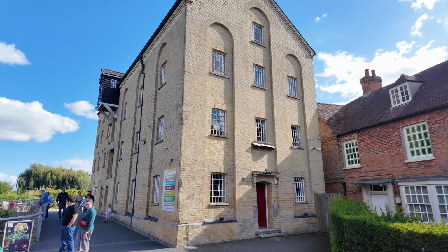So there we have it, Jordan's Mill. Quite a nice little day out, but the cafe is expensive and it's not the best food ever. I would also recommend pre-booking the tour if you actually want to go around, because you have to arrive at a certain time. Seems quite good value for the tour.